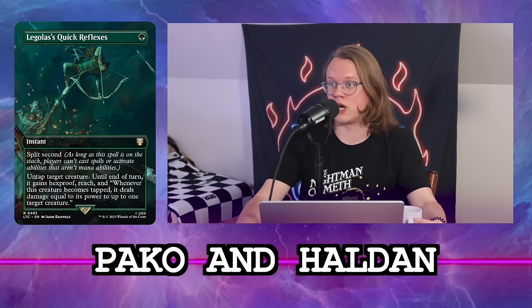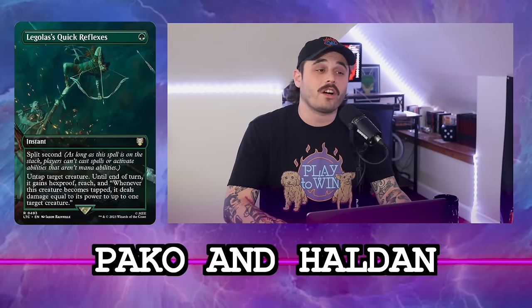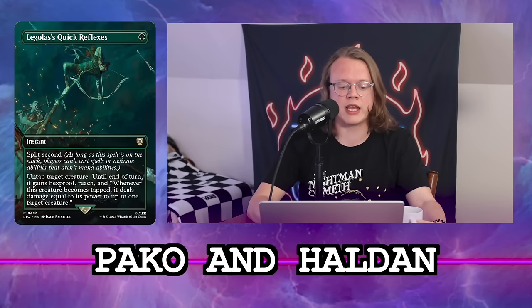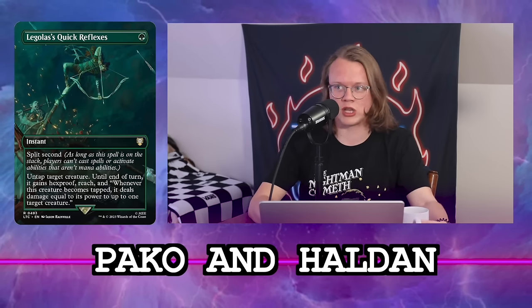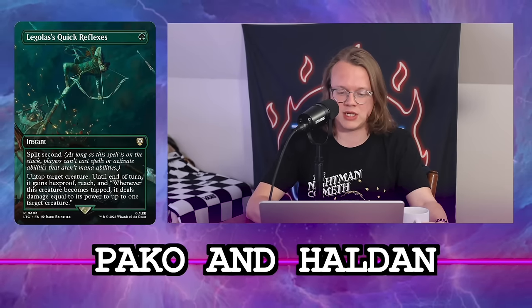You know what? Yeah, you might be right. That part might come up. Yeah, dude, you're probably right. That's great. This card is perfect here. Absolutely. I don't know a better home for this card. Legolas's Quick Reflexes, just a lot of good value. Split second just puts this card over the top. Yeah, definitely. Really like seeing that here.